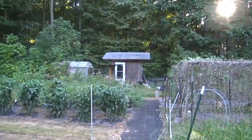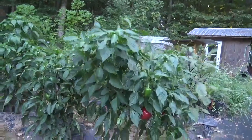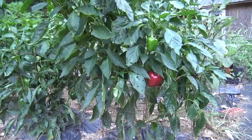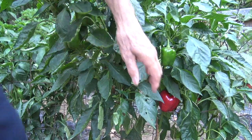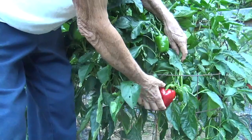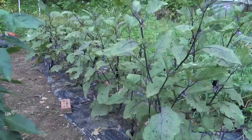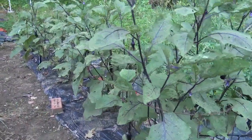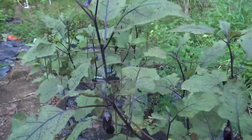Let's make our first stop at the kitchen garden, take a quick look at some peppers here, and then we'll go out to the big garden and look at more green bell peppers. Now these plants here are eggplants, but it's a Japanese variety that gets very long, and they only get about an inch, inch and a quarter in diameter, and they're much more mild flavor than the big round kind of eggplants.